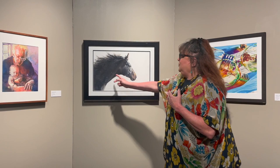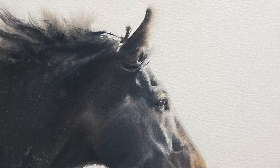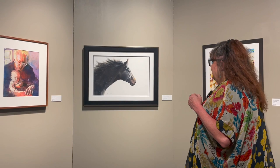I mean, and I'm a horse person anyway. I love horses, but this is a really beautiful rendition of a horse. I mean, how the ear just disappears into the background with that soft edge. It's great control, and edges are very important.